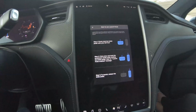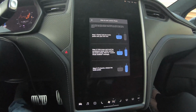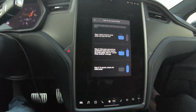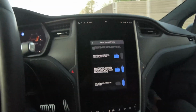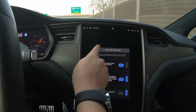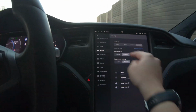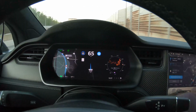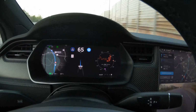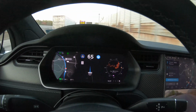So there's no double tapping the brake pedal. So let's see what happens for us when we put in launch mode. Again, this is a pre-Raven car, so it might not do Cheetah mode or any of that other cool stuff that's out now. Our output did not increase beyond the 500 plus kilowatts that it can output.